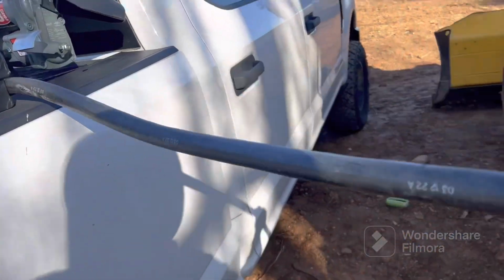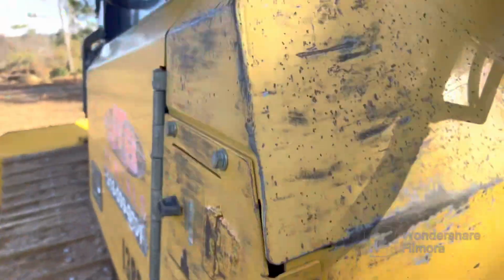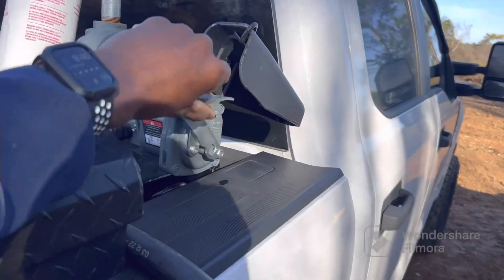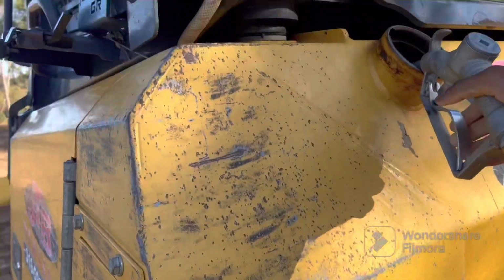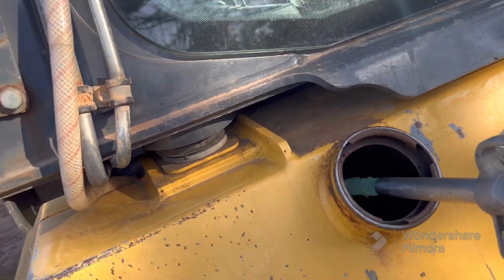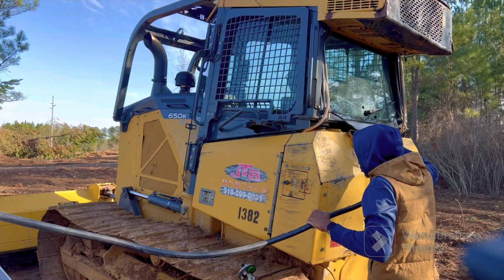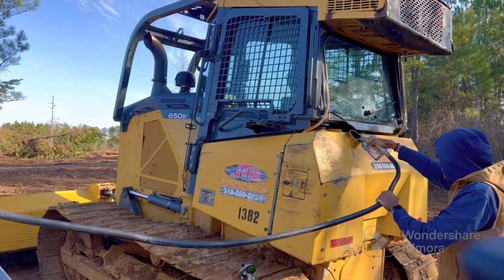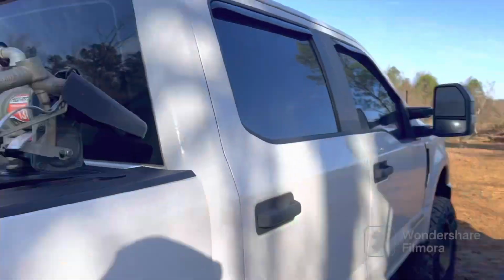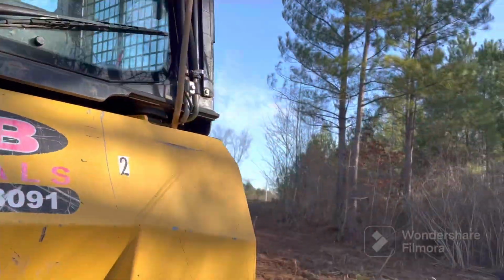We'll stretch her out a little bit. Just like that. All right, so that's just about it. We'll put everything back up, put the hose up. It's pretty simple. Like I say, it's not that bad. It's just like filling up your car or your regular truck.